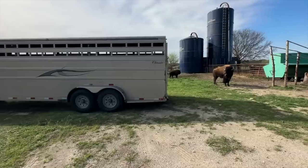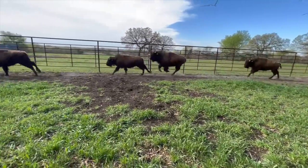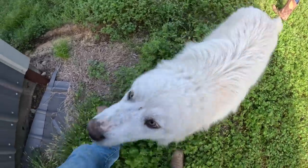One heifer. Eleanor's bull too. He's going somewhere else. Here we go. Right, let's get to work. Look at that, buddy.